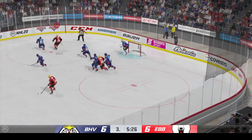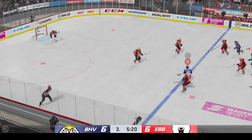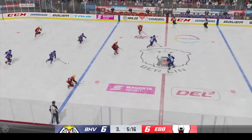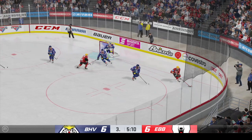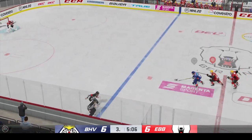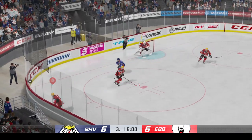Unleashes a cannon! The Polar Bears gain possession along the wall. Brings the puck into the offensive end now. Bremerhaven's regained possession of the puck. Here's a chance. Sends it over. Stopped by the goaltender. I like the goalie's positioning here. He was aggressive. He's got a little jump. He's in all alone. Broken up from behind.